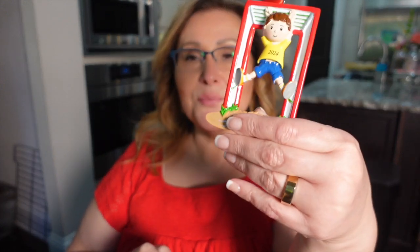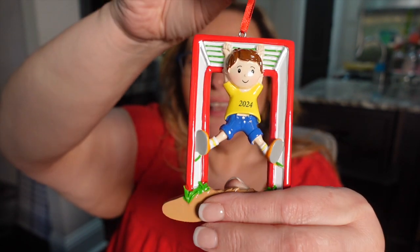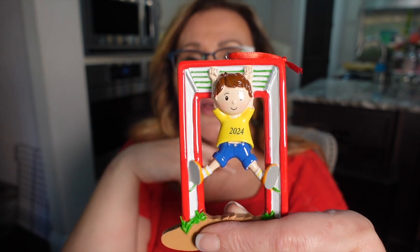Okay, what else is next? Oh, this is really cool. Now that they're getting old enough, they may or may not have a Christmas tree in their room. And whether they do or not, I have been giving them a personalized ornament, and I wanted to continue that. And here's one that I got for the little boy. Isn't that so cute? I kind of have his name blocked down here, but it's personalized and has the year. And so I'll link this below.